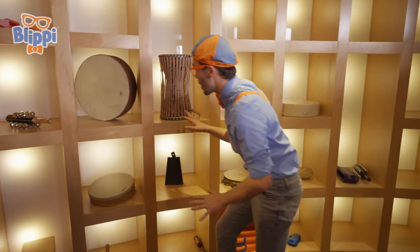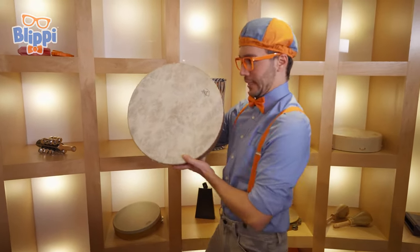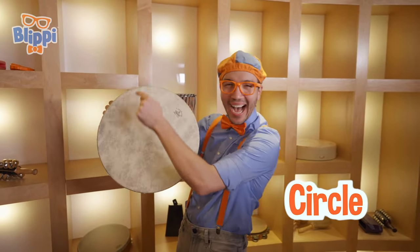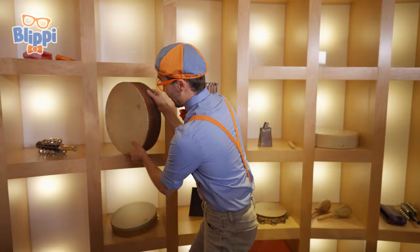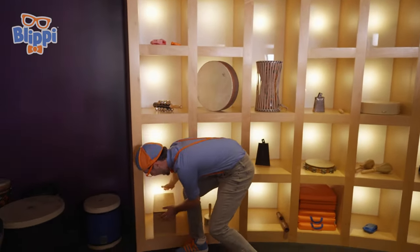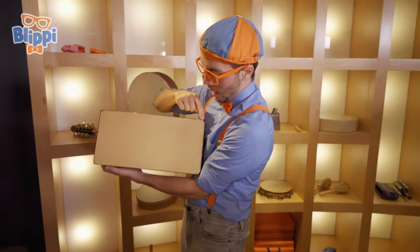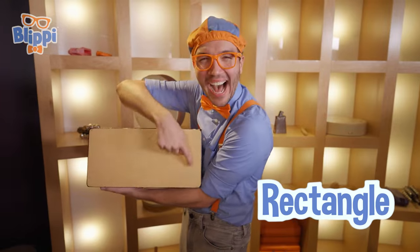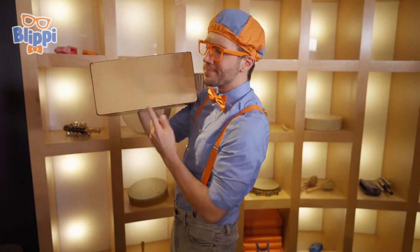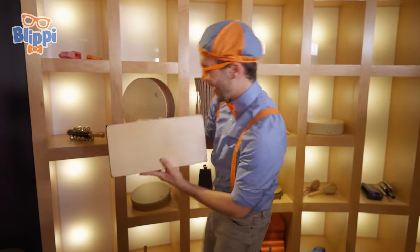Well, there's a lot of drums. Whoa, look at this. There are drums that are really big, and this one is a circle. Whoa. But drums, they come in all sizes and shapes, like this. Yeah, this one right here, look, it's a rectangle. It's a rectangle with four sides, two of them are a little longer, so it's not a square, it's a rectangle.